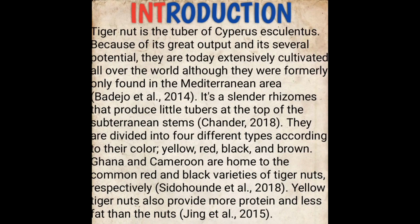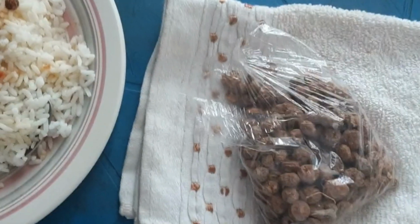The introduction. Tiger nut is the tuber of Cyperus esculentus. Because of its great output and its several potentials, it is today extensively cultivated all over the world, although it was formerly only found in the Mediterranean area. It is a slender rhizome that produces little tubers at the top of the subterranean stem.